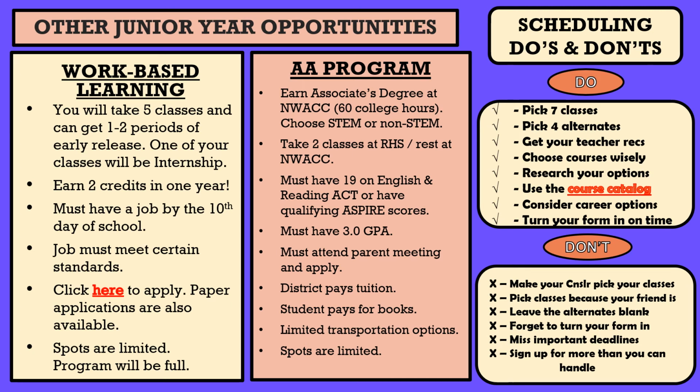You do have to have a job by the 10th day of school. Your job has to meet certain standards. You have to apply and be accepted. And that class will fill up. Seniors do tend to get priority, but we usually have a few juniors that are able to do that as well.